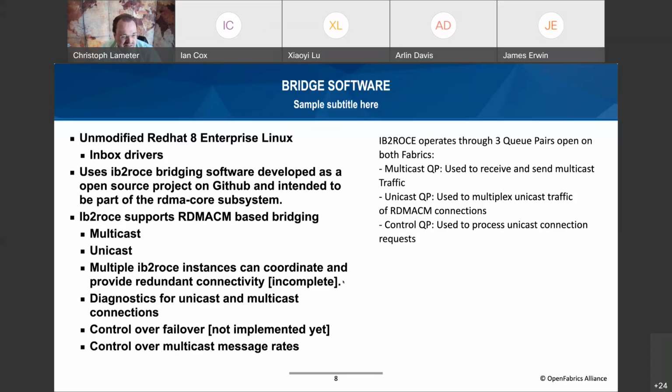The bridge can also exist in multiple instances in the fabric and will coordinate with one another and provide redundant connectivity. So if one loses membership in a certain multicast group, for example, the other one can take over, or if the unicast traffic is routed across a certain gateway and it fails, then the other one can take over. This also contains some advanced diagnostics for unicast and multicast connections, because we need to see what's going on there, and the bridge needs to be able to make dynamic decisions on failover scenarios and take over the connection as necessary. There's also manual control over the failover. If we find that a certain host is misbehaving, we can shut things over and force a failover and force certain nodes to just stop.